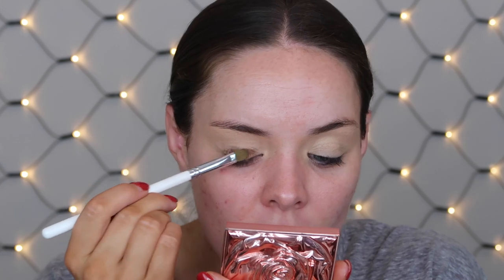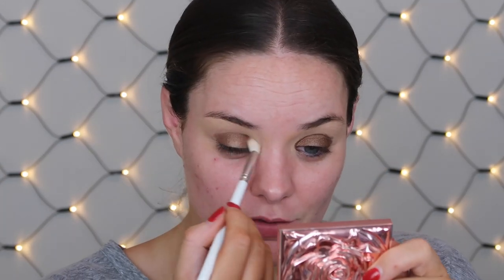So the first color I'm picking up and just putting all over my lid is Caramelized, which is just a shimmery bronze color. And what you guys will see from this, I just pack it on pretty messily, using my JH41 brush. My Jaclyn Hill brush set was another thing I got this year, and I do love it. Next, I'm going in with the JH31 brush, and then I'm taking the color Puree to blend out the color Caramelized.